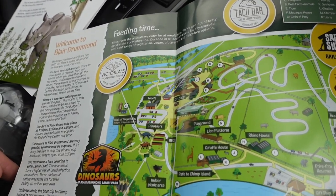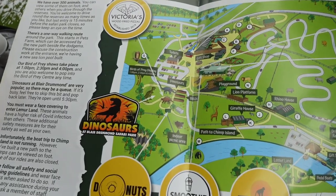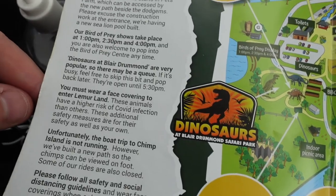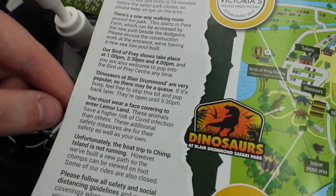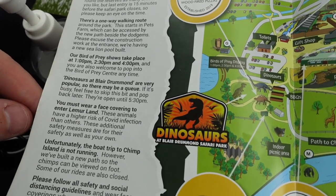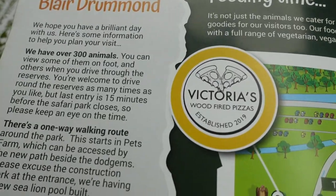So, yep. Good idea getting a map out so you can see where we're all going. It gives you some information, especially with COVID times, face masks. It gives you times of shows that are ongoing and how many animals. We've got 300 animals.